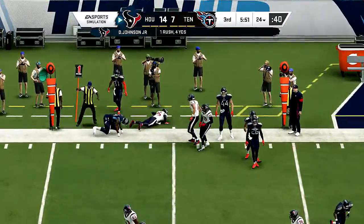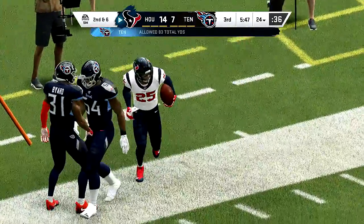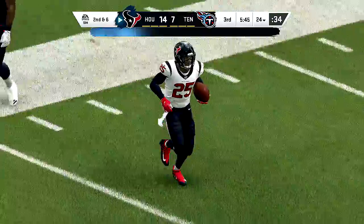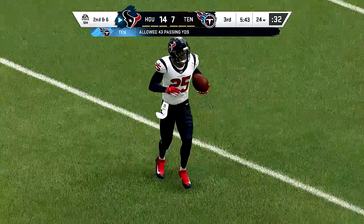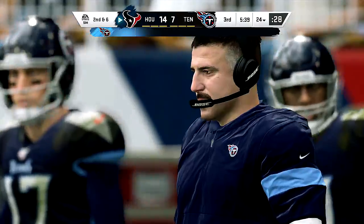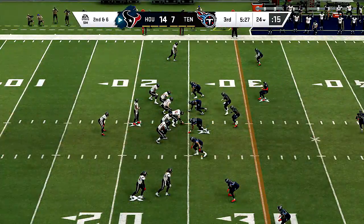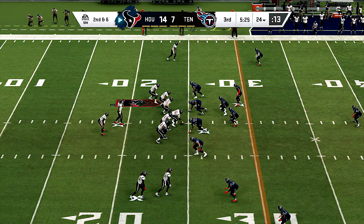Gets this to the 24 for a gain of 4. Tough running there. That's a hard-earned 4 yards. Yeah, those are the unsung kind of runs. They don't fill up the stat sheet, but they do set you up in good position on second down. Following the pickup of 4, here's 2nd and 6.